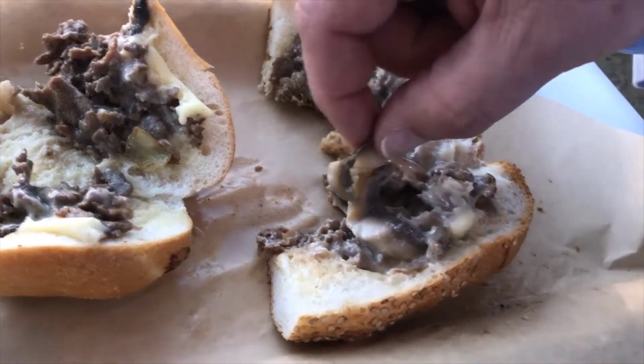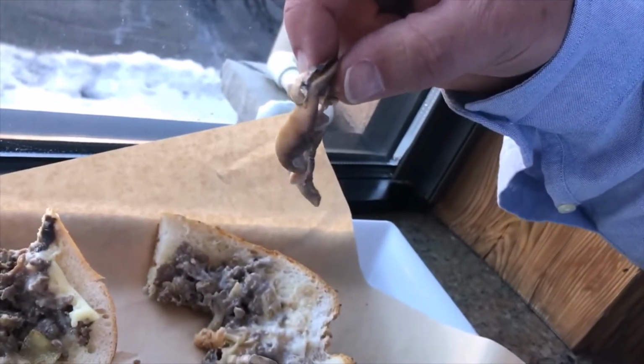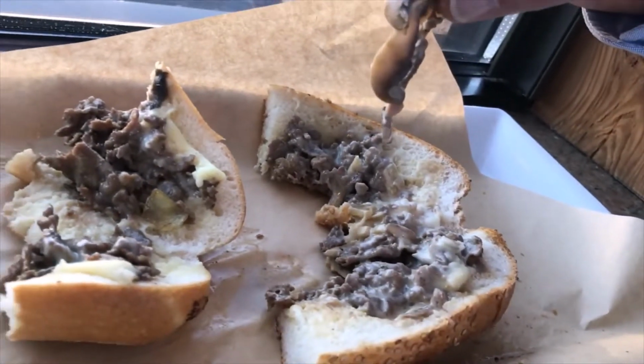So we've got a nice thin slice. They must slice them really thin, but they're definitely fresh mushrooms. They smell like good bread. You know what good. You're gonna stand like that?